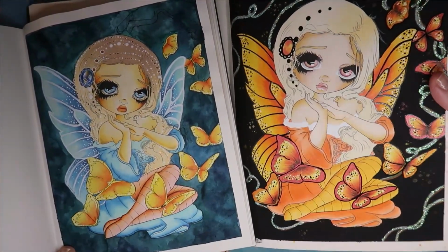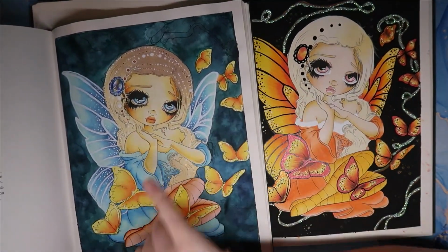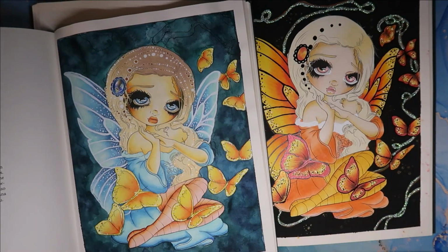So it'd be nice to finally put these away. But I love doing the same page twice. Actually, looking at this now, I wish I'd done the white. I'm not going to touch it and mess with it now. But I wish I'd done the white eyeliner. That would have looked nice with all the white details that I put on.